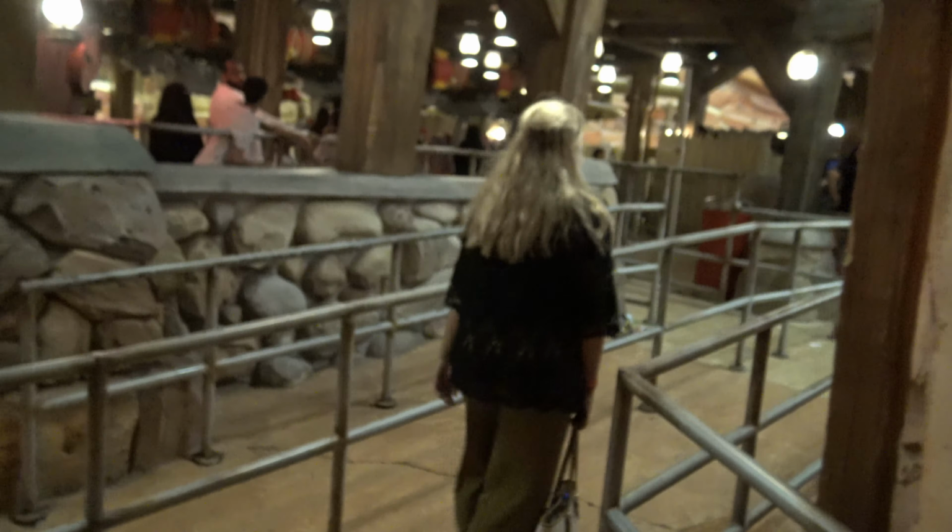Nice, nice canyons. Sorry about the focus, the light keeps sending this nuts.